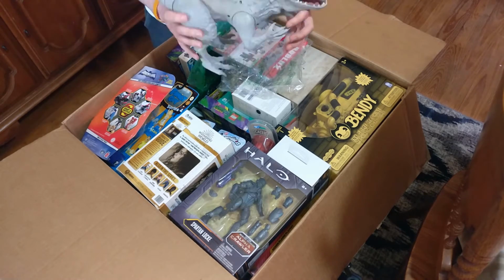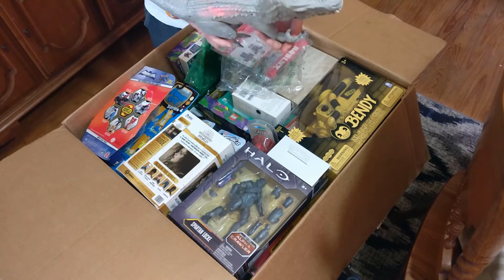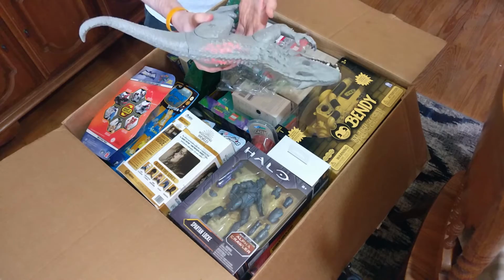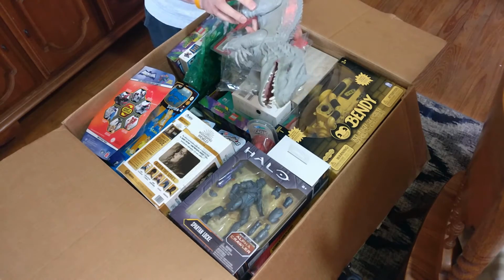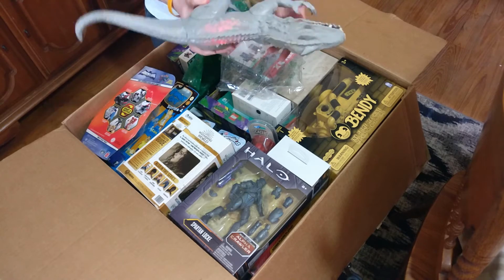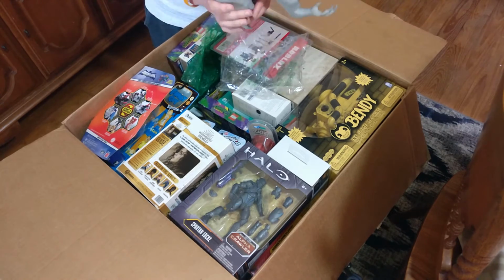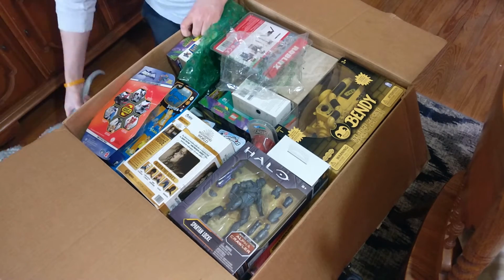Hey, it actually works. Wow, this alone's pretty good because I've sold one of these before on Amazon, merchant fulfilled, for about $199. I don't know if they still hold that value. I have one on eBay right now. It has a tear in the neck and I can't move it, so I don't know. Pretty cool that's in here.